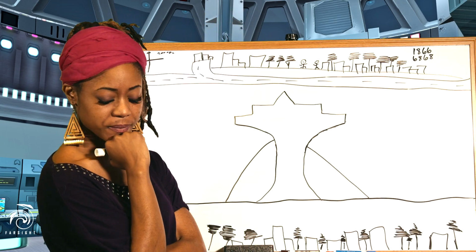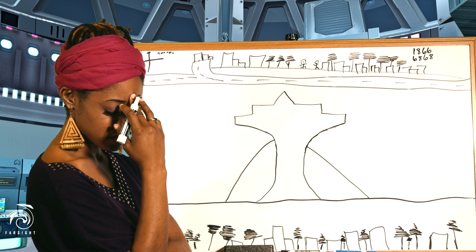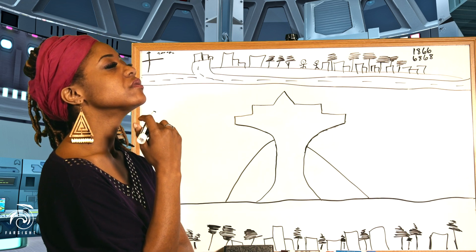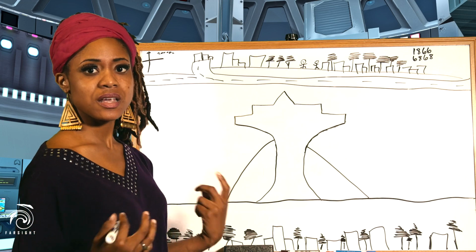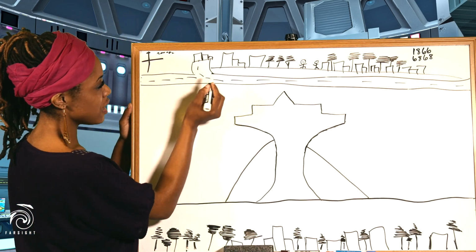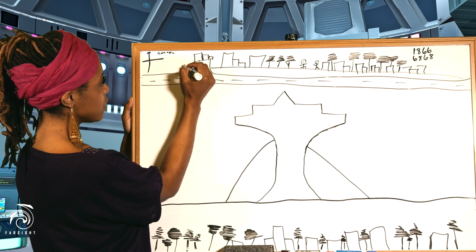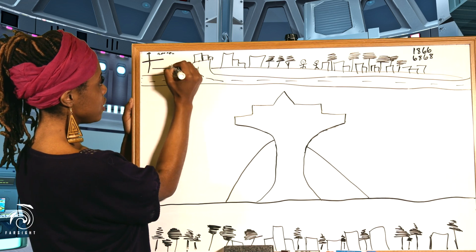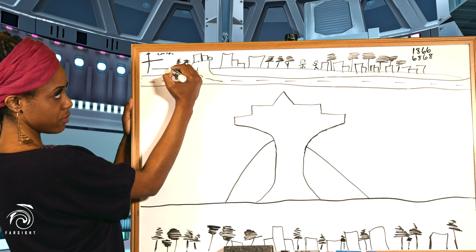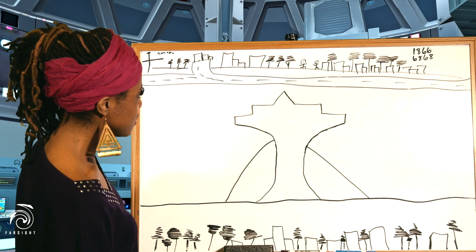Let me close my eyes and see this for a second. It's got more roads, but maybe that's what that is. It's behind it off in the distance. A couple of trees off here. That's really about it right there.